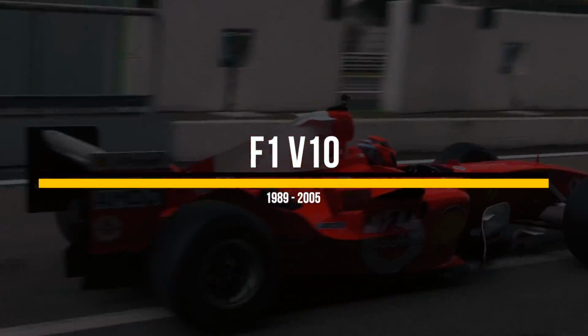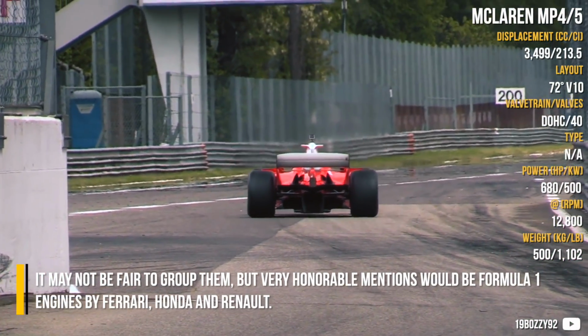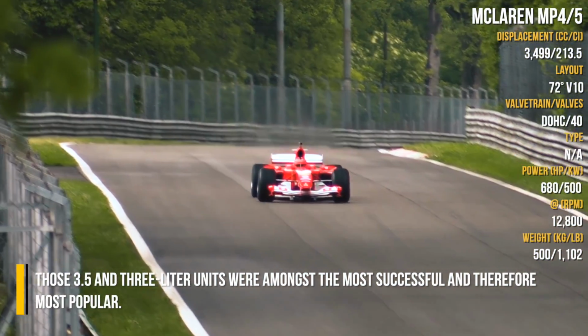F1 V10. It may not be fair to group them, but very honorable mentions would be Formula 1 engines by Ferrari, Honda and Renault. Those 3.5 and 3-liter units were amongst the most successful and therefore most popular.